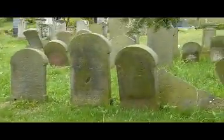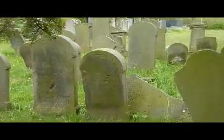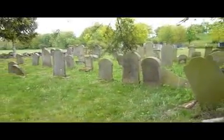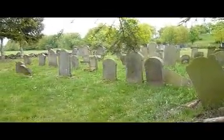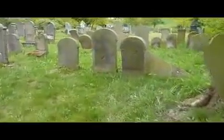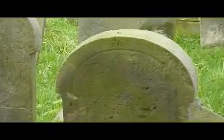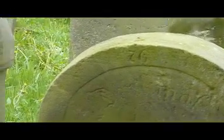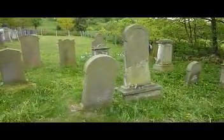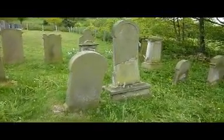These graves are numbered in the 60s to 100s. In fact, this first one right here, I hope you can see at the very top, is labeled number 76. In the middle of these grave sites, the graves of most interest that we found are these in the center.